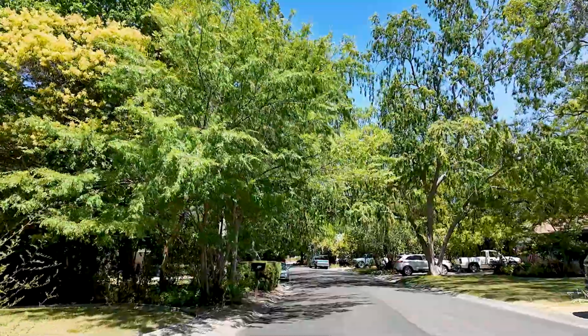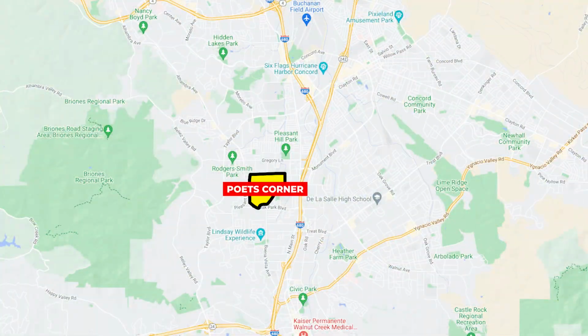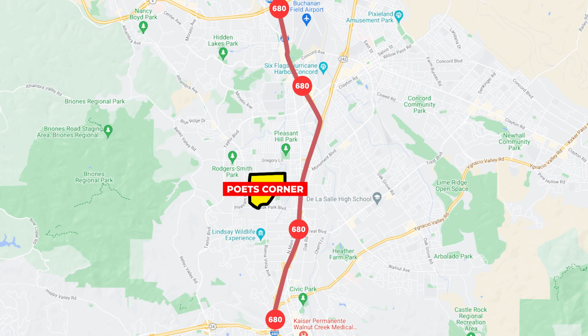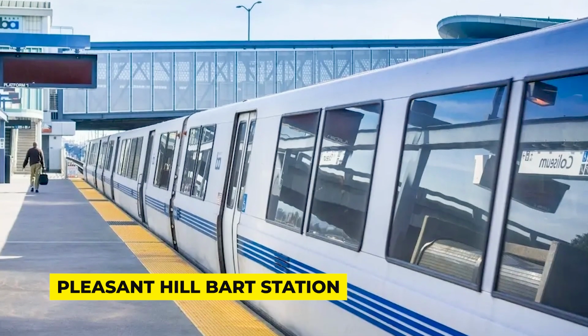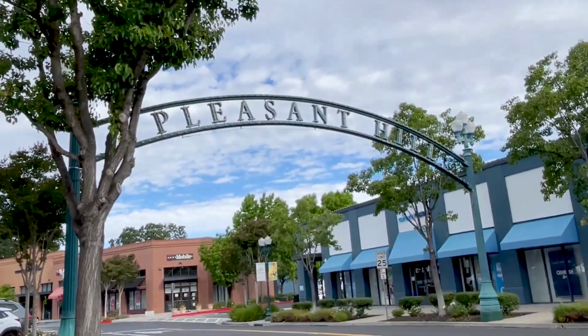The other great thing about the Poets Corner neighborhood is its location. So it sits close to the freeway, so if you need to get onto Highway 680, you can easily do so in just a couple of minutes. You also are in close proximity to the Pleasant Hill BART station, so if you need to jump on the BART train for your commute, Poets Corner is a great option for that. There's grocery stores nearby, and you're about 3 minutes from downtown Pleasant Hill, which has a movie theater, restaurants.